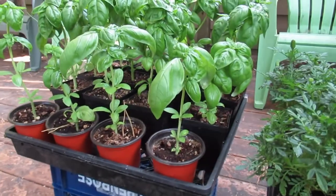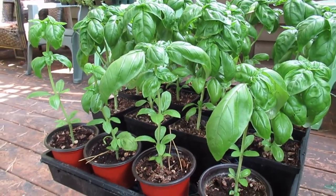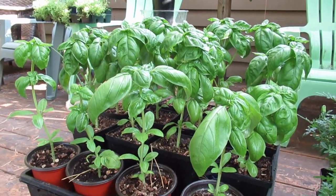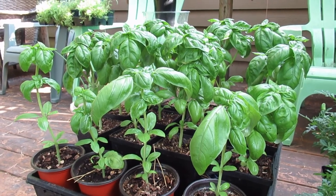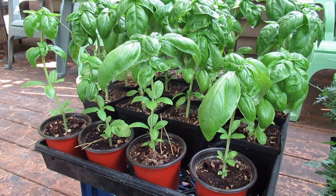My basil is looking great. It needs a drink, but other than that, it's been fabulous. I've never even up-potted these plants, and I have a ton of basil drying downstairs. I just recently did another pruning on these plants.